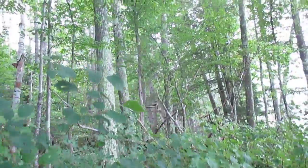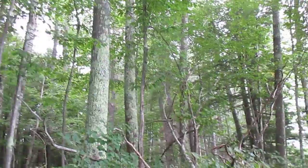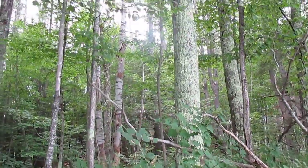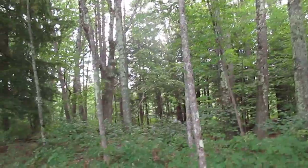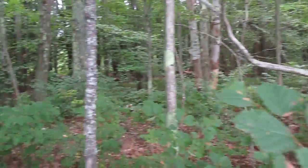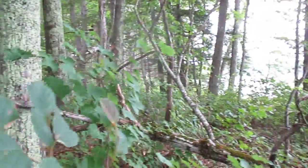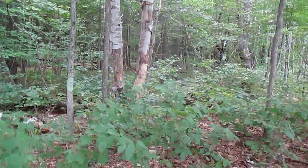Seems like the majority of the trees are pine trees on this island. But there are a lot of birch trees and I think oak trees, maple trees. You can always harvest yourself some maple syrup, make yourself some tea with the pine needles. I'm going to move inwards a little bit. Oh, I thought that was a hole for a second.